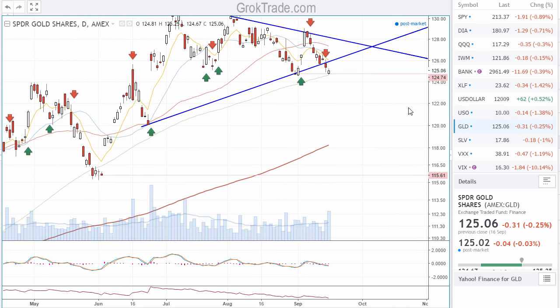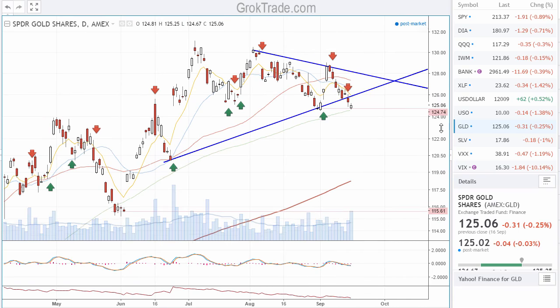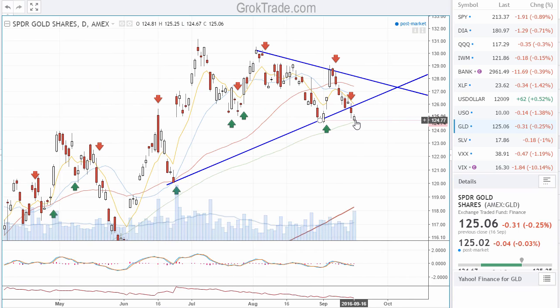This here is gold. Now, gold got itself into trouble Thursday. Broke down. I put a sell signal. It found support at this level coming across. I had this line in already. I said, watch for support. Sure enough, it acted as great support. Rising 100-day moving average. You might get a little bounce, but then look for it to drop again. Gold's just in horrible trouble.